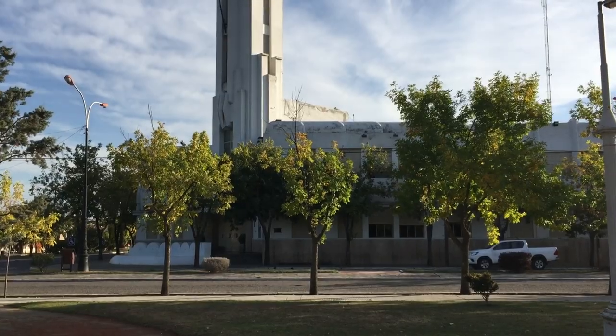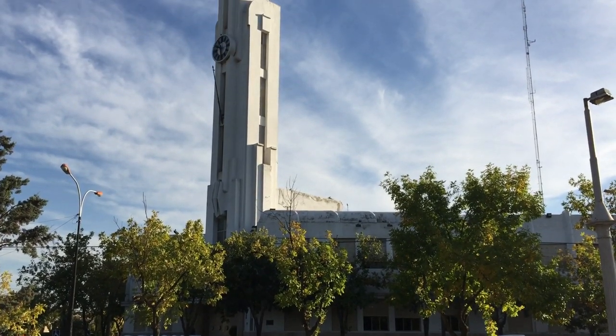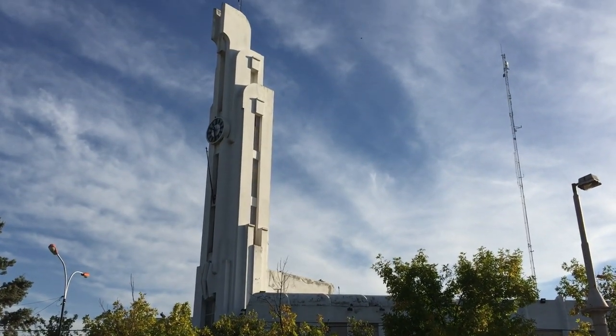I'm inside the Matadero Slaughterhouse. This slaughterhouse was built in 1938 and it was built in the Art Deco style. It was designed by the architect Francisco Salamone, who also designed Palacio Municipal, which is the city hall in the middle of Carhué, the town nearby. Very, very beautiful building. Perfect Art Deco style.